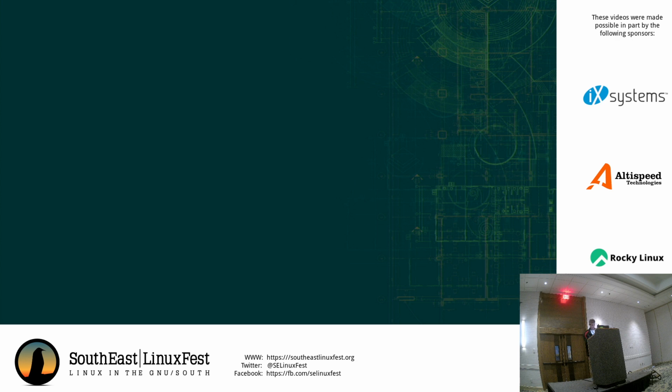Anybody know how to mirror the screen? Trying to go across both laptops, trying to mirror my display. Windows P? Super P. Oh, and then okay. Duplicate your display, if that's what you're looking for. Yeah, okay, let's see.